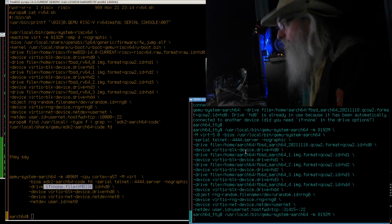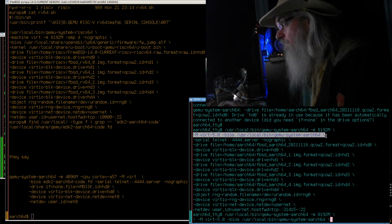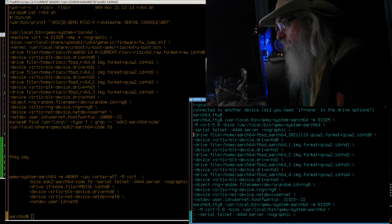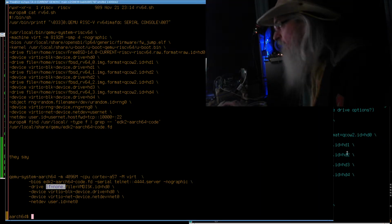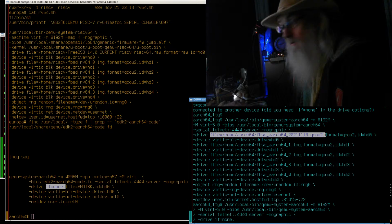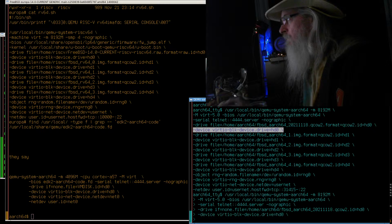Okay, we'll just do what the documentation says. Crazy notion. Crazy fucking notion. If you're not sitting down, please sit down, because that's the kind of shit that'll knock you on your ass. All right, it says drive. That's the file. No, we need IF equals none right up front. IF equals none, comma, chameleon. IF equals none. File equals, there's no format. This looks gross.